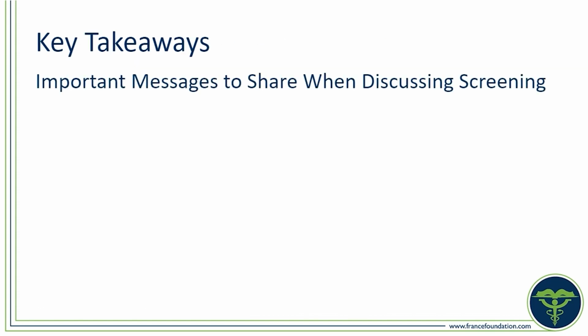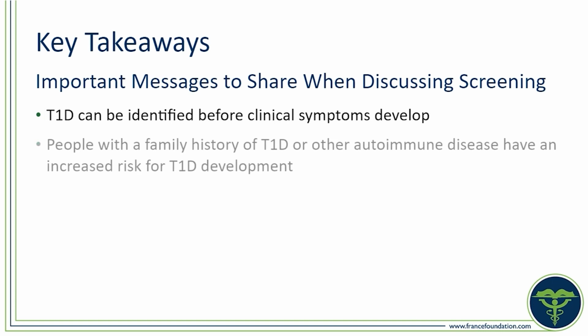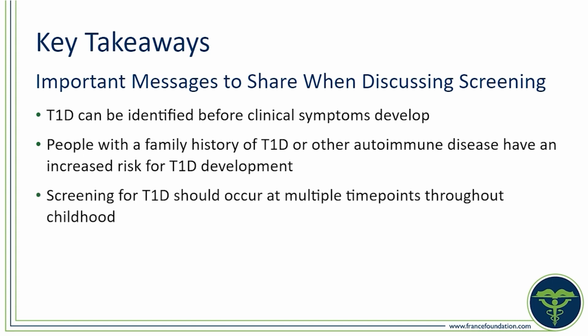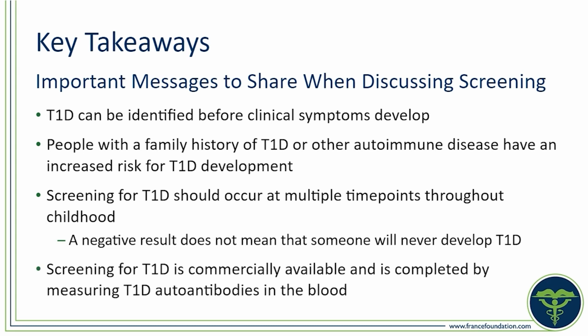Important messages to share when discussing screening. Type 1 diabetes can be identified before clinical symptoms develop. People with a family history of type 1 diabetes or other autoimmune diseases have an increased risk for type 1 diabetes development. Screening for type 1 diabetes should occur at multiple time points throughout childhood. A negative result does not mean that someone will never develop type 1 diabetes. Screening for type 1 diabetes is commercially available and is completed by measuring type 1 diabetes-related autoantibodies in the blood.